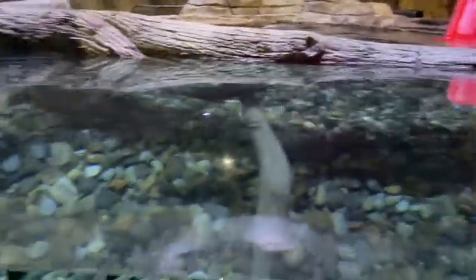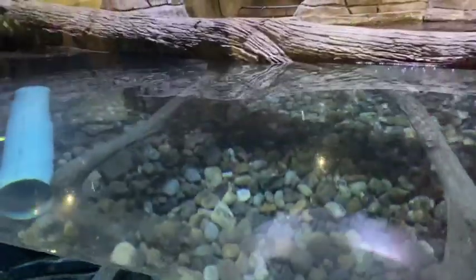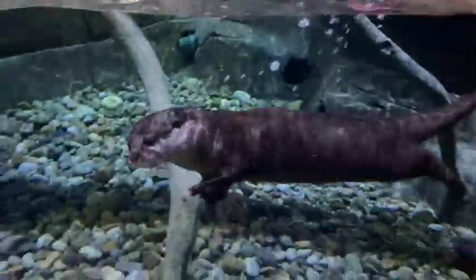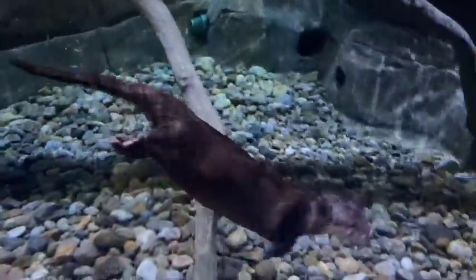My favorite part are the otters. I absolutely love otters. And these ones were so cute and super playful. They got right up to the glass, almost like looked at you. So that was really fun.